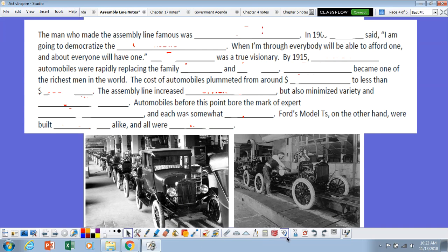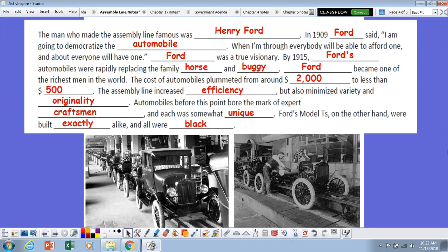Along with that, there is a man who gets the credit for making the assembly line famous, and that would be Henry Ford. In 1909, Ford basically said he was going to democratize the automobile. "And when I'm through, everyone will be able to afford one, and everyone will have one." And Ford was right. By 1915, automobiles, for the most part, were rapidly replacing horse and buggies.